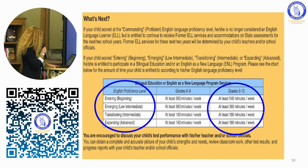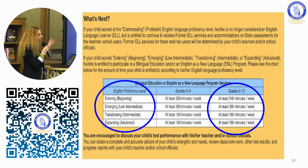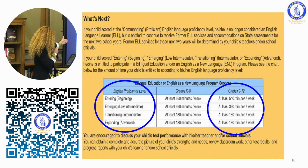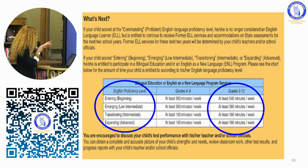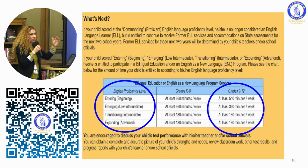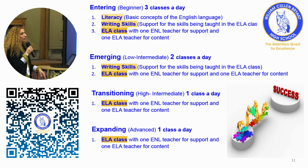So again, these are the 5 levels. If they score commanding, which is not here, then they test out, as we say, so they're no longer considered English language learners. If they score in any of those 4 levels, entering being the beginner, the lowest level of proficiency, and expanding being the most advanced one, they are going to have the appropriate English classes. Let's take a quick look here. If they score entering, they are considered beginners, and they need to have 3 English classes in their schedule.